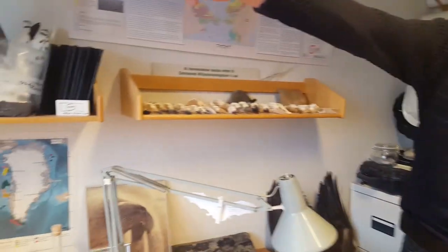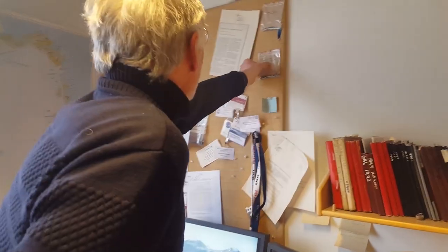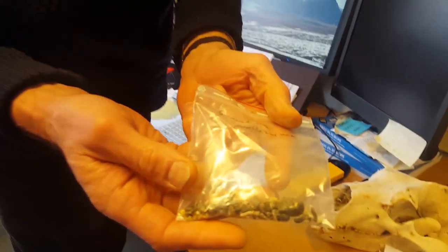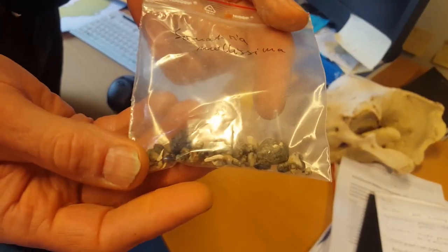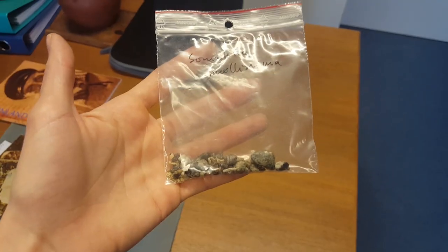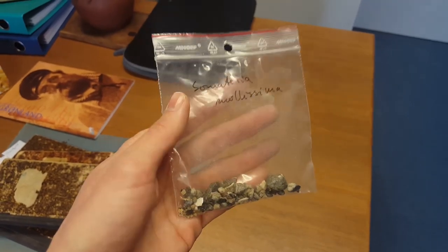You can actually see the grit from a common eider stomach right here. This is grit from a common eider stomach. So these are the stones that are found in the stomachs of the common eider. Yes.